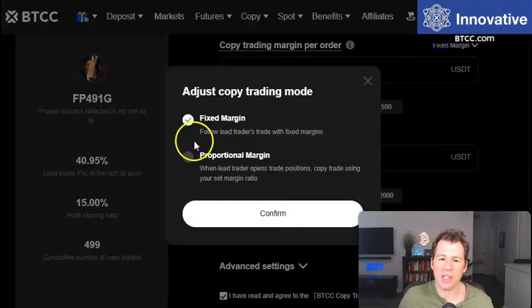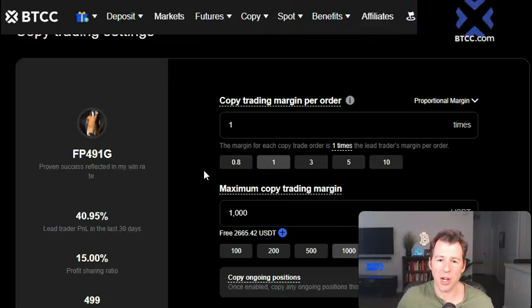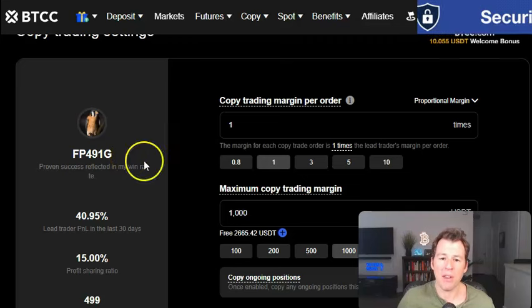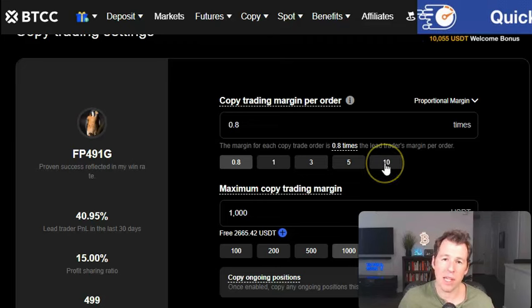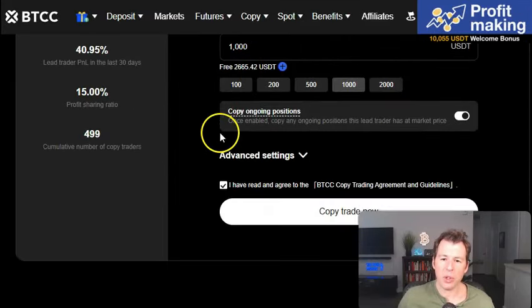Now, proportional margin is a little bit less common. This just means I want to put in margin in proportion to the same amounts, to similar amounts that the lead trader puts in. So a 1-to-1 ratio would mean if the lead trader puts in $1,000 margin on a certain trade, you put in $1,000. A 0.8 ratio means they put in $1,000, you put in $800, etc. If it's 10 times, then you put 10 times that, so $10,000. Most people do fixed, so I'm going to go back to that. So 50 up to a total of 1,000.